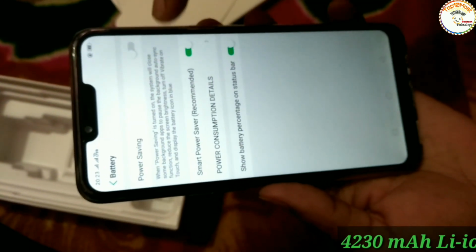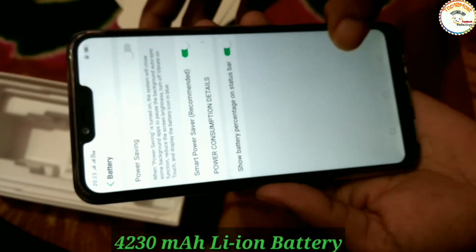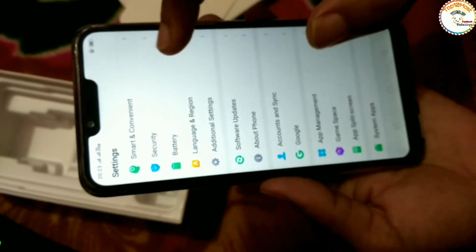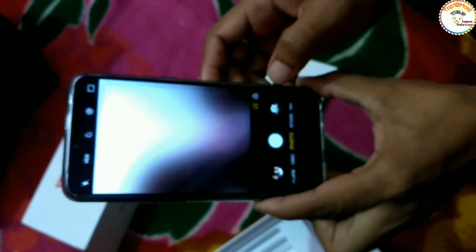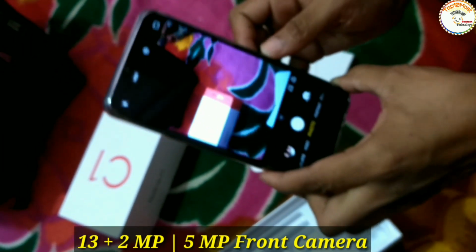Status, its battery status, battery backup 4230, it's a very long standard mode. It's camera status. Yes. Camera.